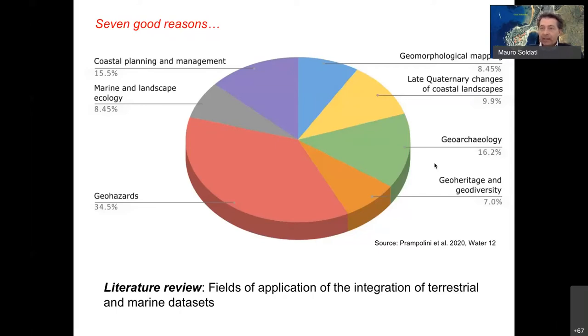And then another important aspect that has been increasing in the last years is the attention to geoheritage and geodiversity, trying to link geomorphological information and data sets of submerged and terrestrial area, trying to give a holistic view of geoheritage both above and below the sea level.